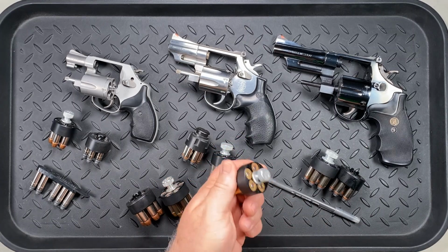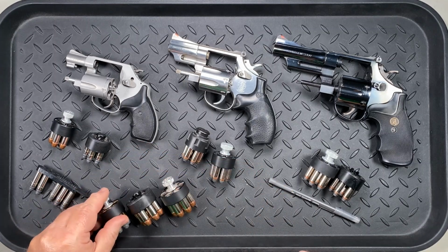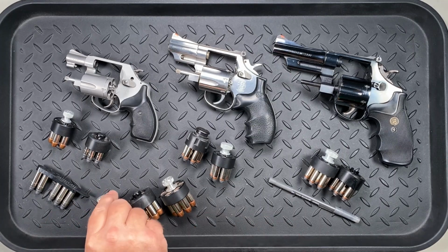Another thing is, if you toss this on the ground or it falls, you're going to lose some rounds. Pretty likely that you're going to lose some rounds. But getting back to that knob arrangement.